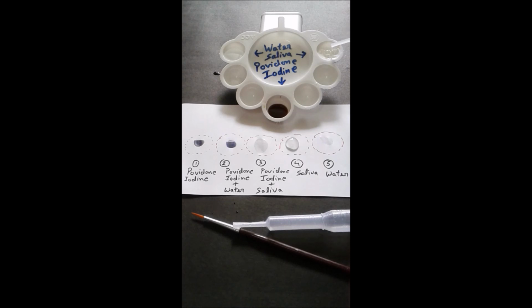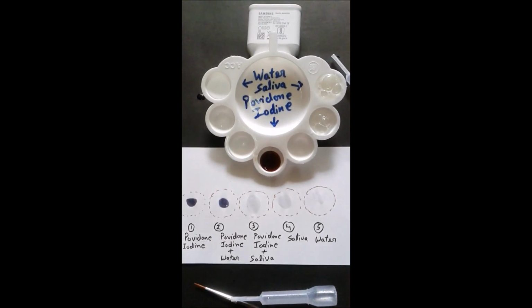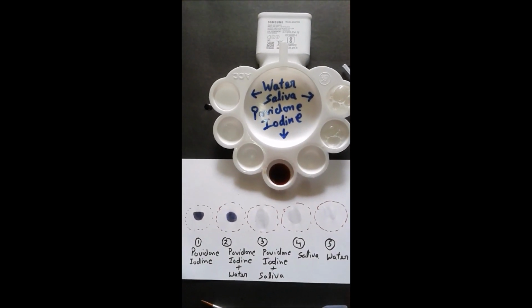As we can see, within 2 to 3 minutes, saliva digested the starch into disaccharides, which results in the disappearance of the blue-black color. Water has no effect on the blue-black color, which confirms that the color disappearance is because of the digestive action of the enzyme amylase present in the saliva.